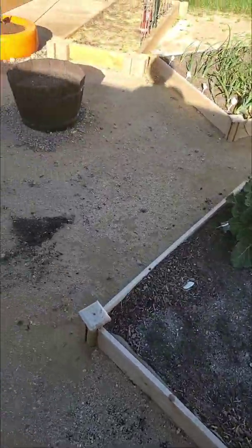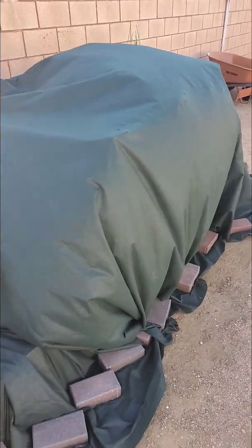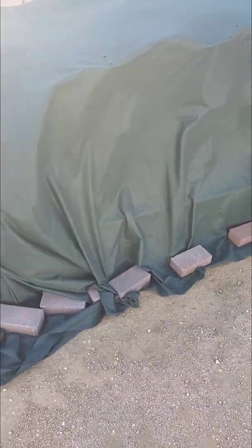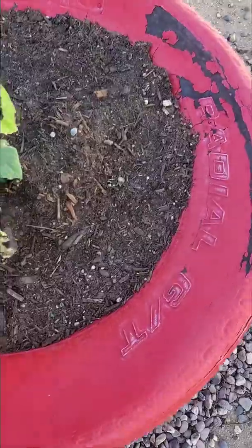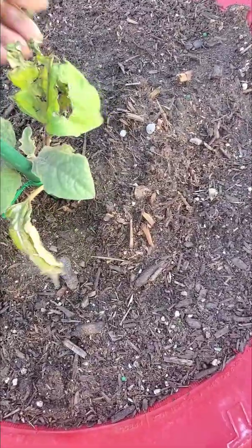Just looking at everything, it's still super windy. The tarp did come loose earlier today again, even with all these bricks down here, but right now it seems to be holding up. One of my eggplants, gotta cut those off, worry about that tomorrow.